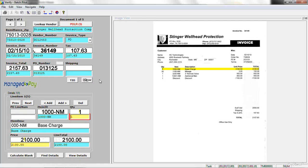Now, in most cases, if everything was read with 100% accuracy, this invoice would never go to an end user. But what I'm doing today is displaying this to you so you could see all of the information that we captured as part of this process. So let me describe the user interface so you have an understanding of how it works.